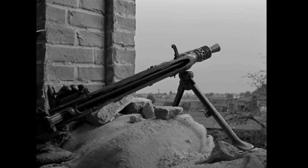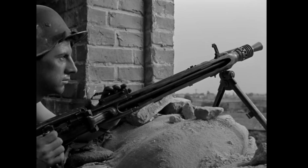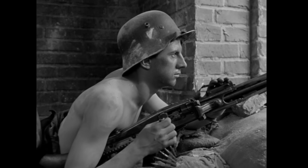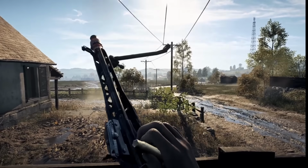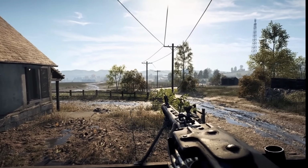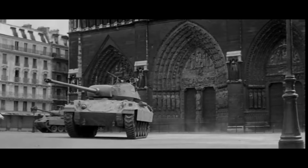In the field, this is actually an excellent and easy method for changing barrels, and only takes 5 to 7 seconds, obviously being much faster than in Battlefield 5 and the gaming universe. MG34s or MG42s could be mounted outside tanks, with the 42s more effective against enemy aircraft.